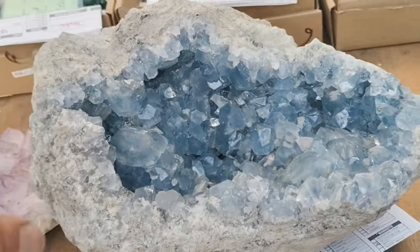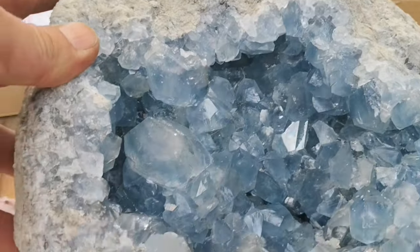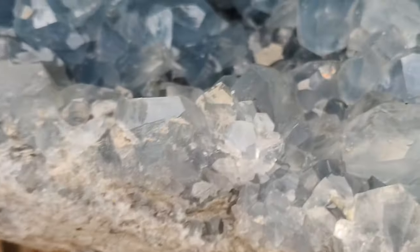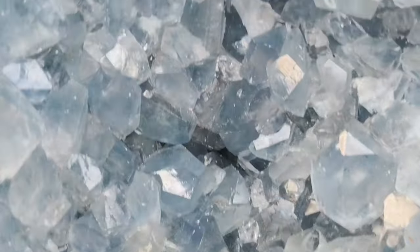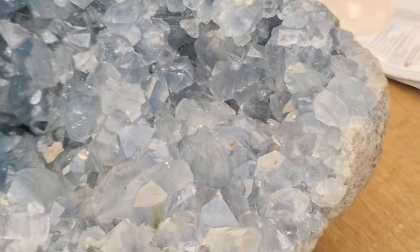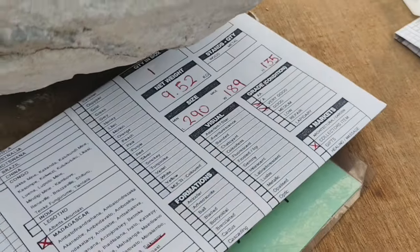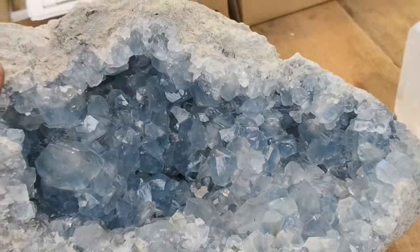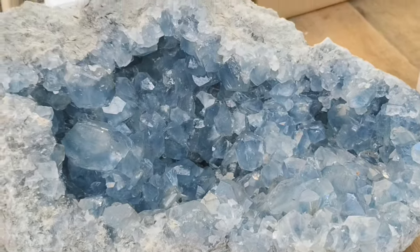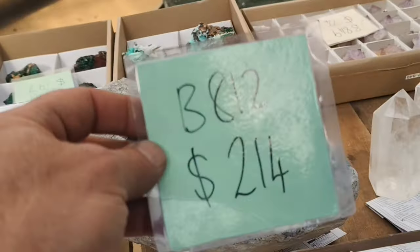105. Beautiful celestite deluxe here from Sakahoni in Madagascar. It's got a nice large blue gem there. The vug stretch is not too deep so that it gets dark. Yeah, beautiful quality. This is very good to A grade. 9.52 kilograms worth of celestite. It's going to cost $214. That is for flat 812.